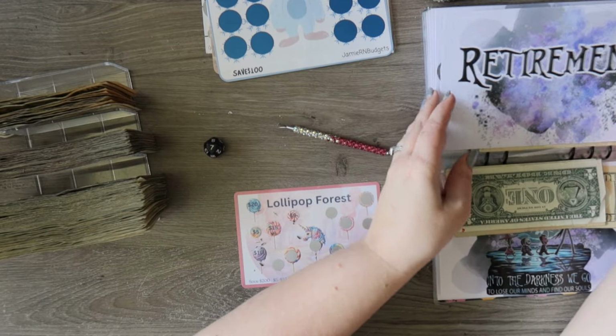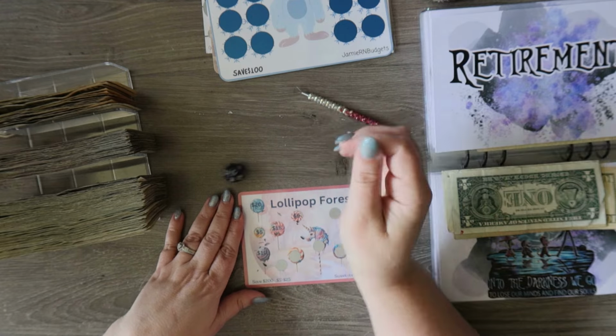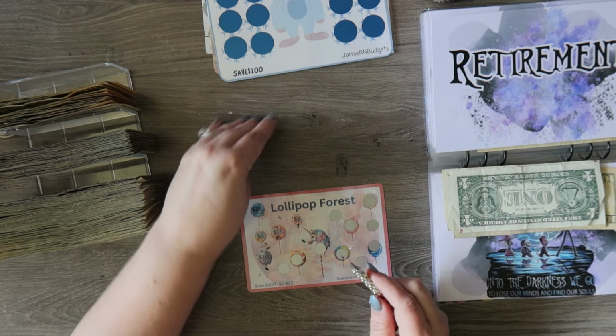$10 going into number 7. Did y'all have a good weekend? Tell me something fun in the comments down below.